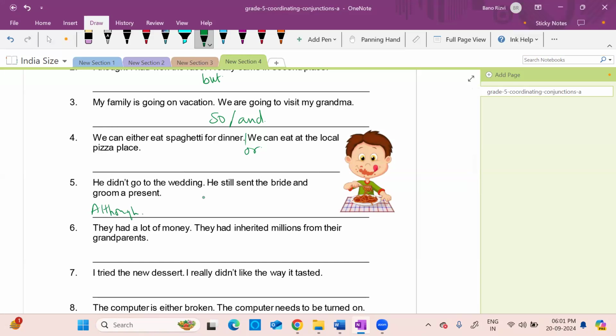Okay. Now, Adve, you tell me this one, sixth one. They had a lot of money. They had inherited millions from their grandparents.